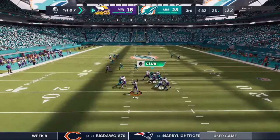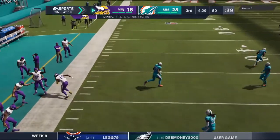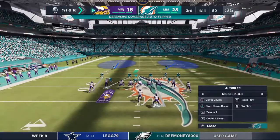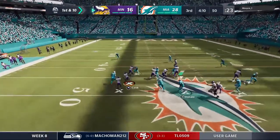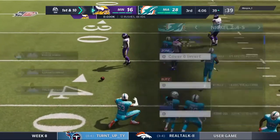Now a shotgun snap as they'll look to throw. That's complete to the receiver, Thielen. And he's brought down after a very nice gain. 23 yards, the final tally. First down, here's the run with Cook. And they'll get him down as he's inside the 40.